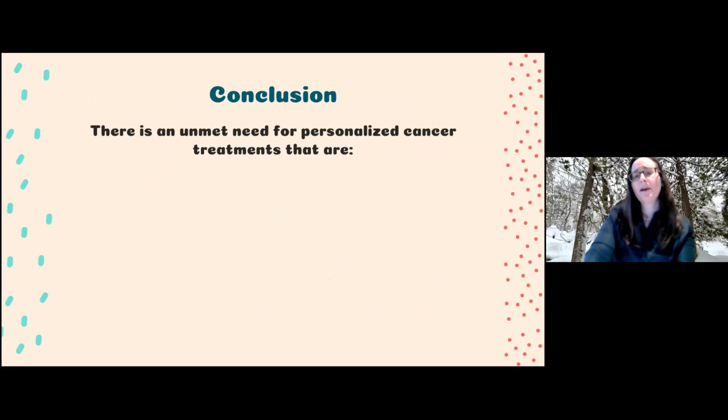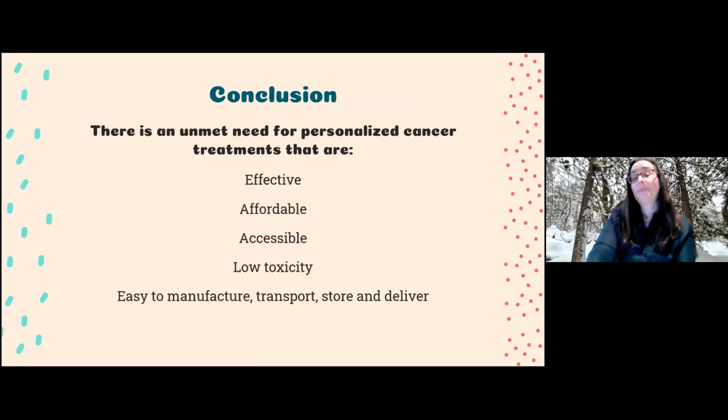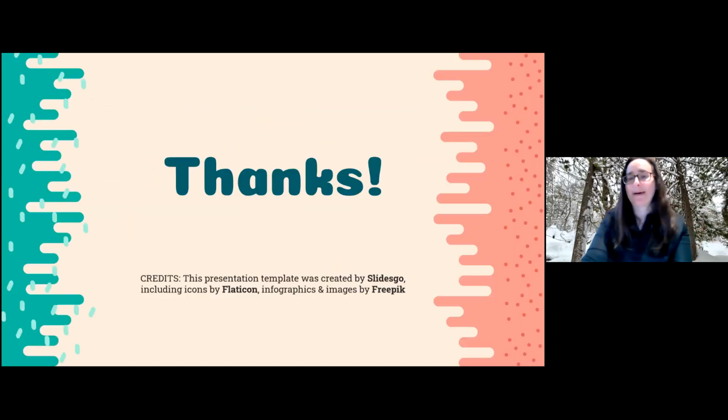So in conclusion, there is definitely an unmet need for personalized cancer treatments that are effective, affordable, accessible, with low toxicity, easy to manufacture, transport, store, and deliver, which would reduce costs, but also improve delays, and pan-tumor, so responding to a multitude of different cancer types. So thank you very much, and I'll pass it on to Abera, who will discuss more of the technicalities with you. Thank you.